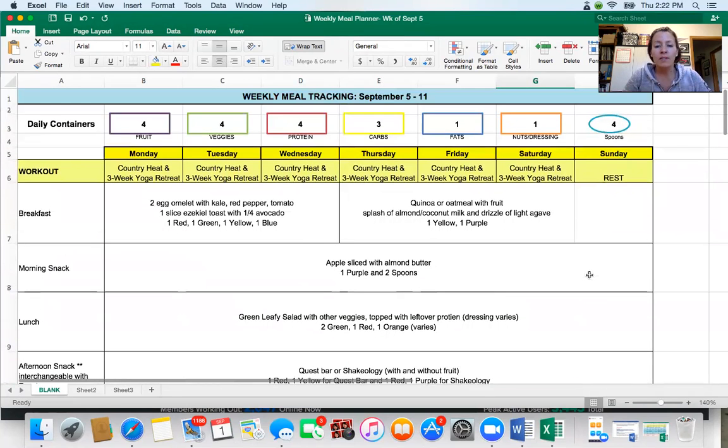So I don't have it lined out every single day on what my containers are, but I track it, and I know going in. So one sheet that I put out there is this one.